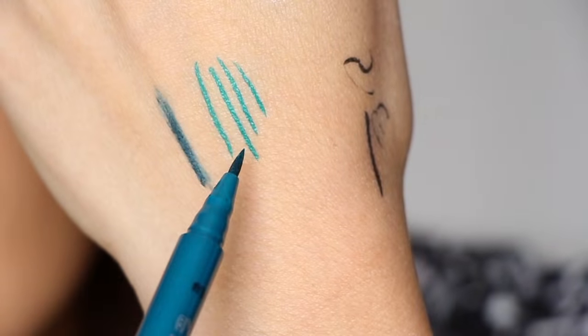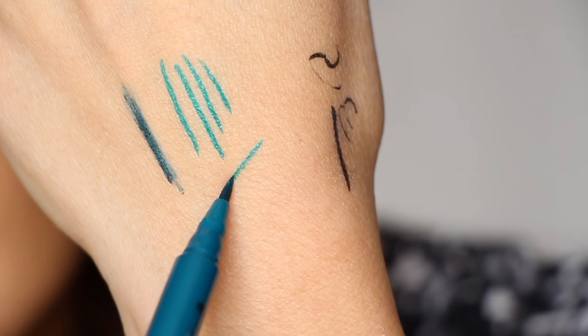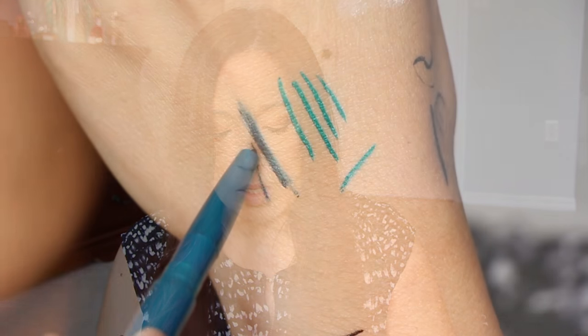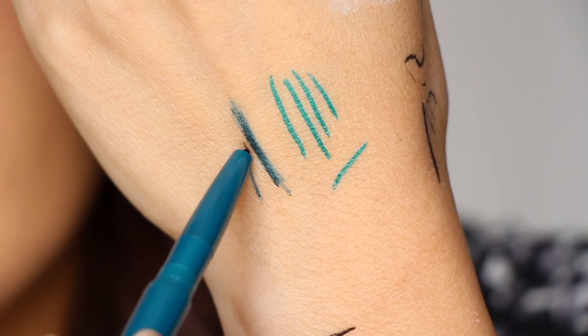Let's see. This side. Oh, whoa, mama. That's insane. Wait till you see that. And then the pencil part is pretty. This is a different color. The last one I got was like a dark blue. This is like a green. Oh, that's cool. I'll use it. Nice little pop of color for the summer. All right, I can always use this.